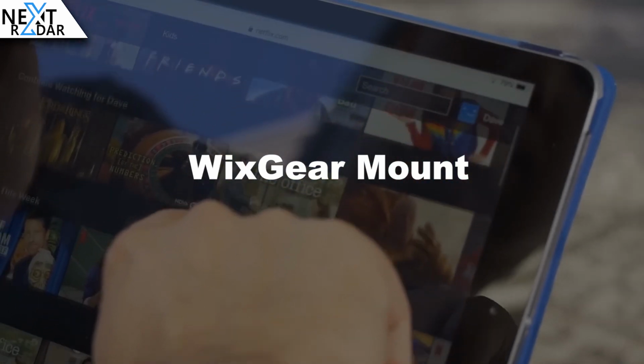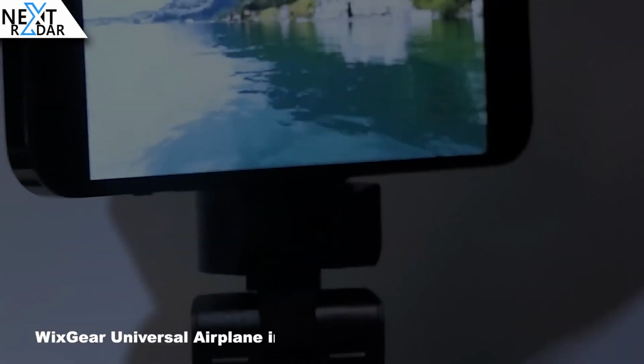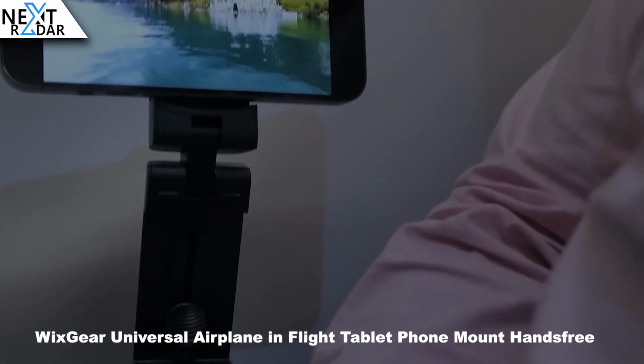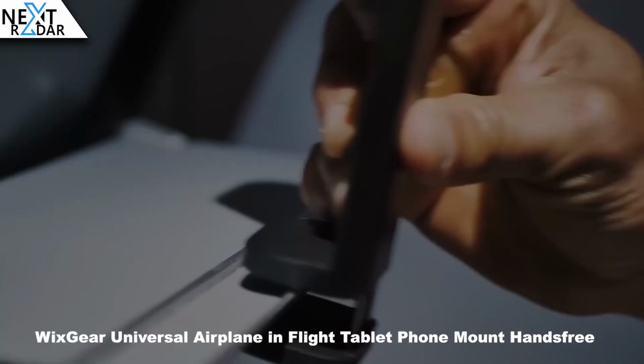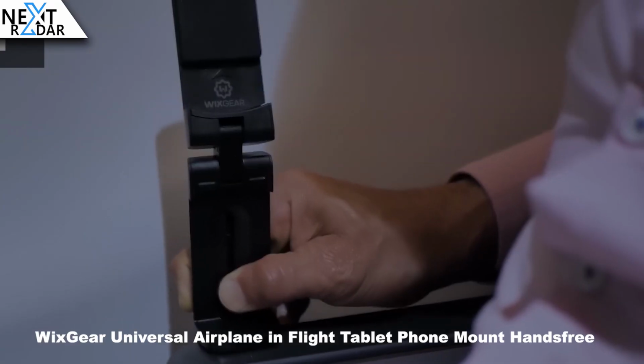Wixgear Mount. Wixgear Universal Airplane and Flight Tablet Phone Mount. Hands-free phone holder for desk with multi-directional dual 360-degree rotation. Pocket-size travel essential accessory for fly-in.